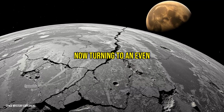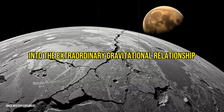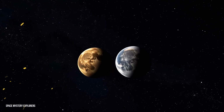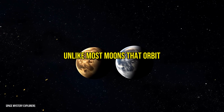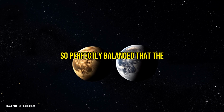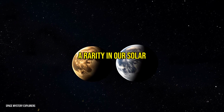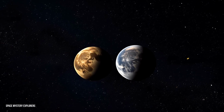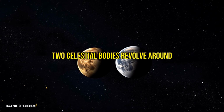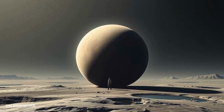Now turning to an even closer examination, let's dive deeper into the extraordinary gravitational relationship between Charon and Pluto, often referred to as a binary dance. Unlike most moons that orbit their planets, the gravitational pull between Pluto and Charon is so perfectly balanced that the point around which they orbit lies outside of Pluto itself, a rarity in our solar system. This means that instead of Charon simply circling Pluto, the two celestial bodies revolve around a shared center of gravity, as if they are locked in a cosmic waltz.